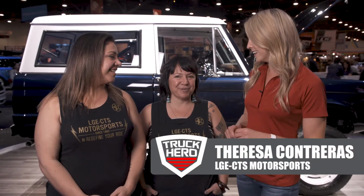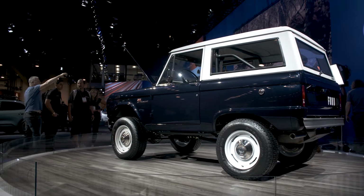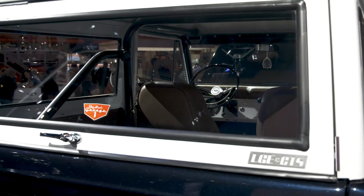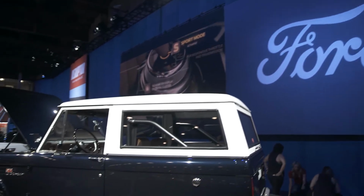Two sisters who I don't think could have a better SEMA. We have Theresa Contreras and Sara Morosan. They're from LGE-CTS Motorsports, and my goodness, your SEMA has been epic, and it has to do with the '68 Bronco behind us. It really has been. It's incredible. I don't think we could have had a better one right now. The excitement around this particular Bronco, what you guys have done, combining that with Leno and Ford, break down the story. How does all of that intersect?